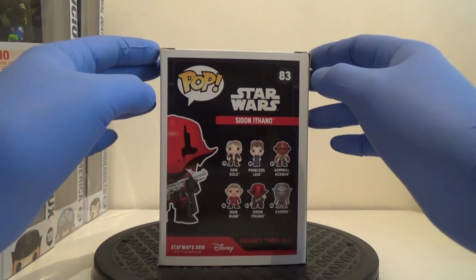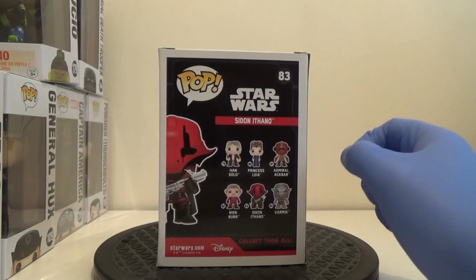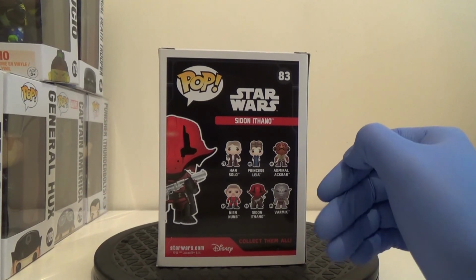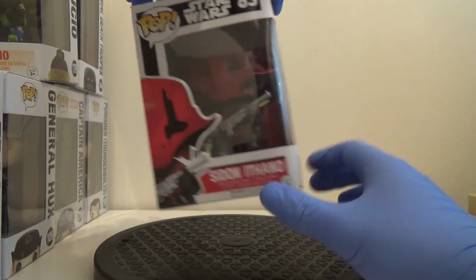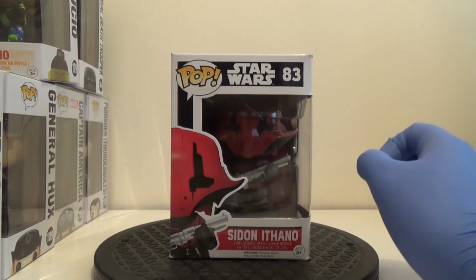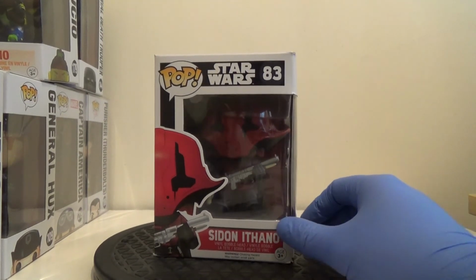I'm just starting on a Star Wars shelf, so I'm going to have to decide whether I do them in chronological order or the order they were released in film-wise. It's the moral dilemma, so if you've got any views on which way is the best way for displaying them, then feel free to share. And that's all of them for today.